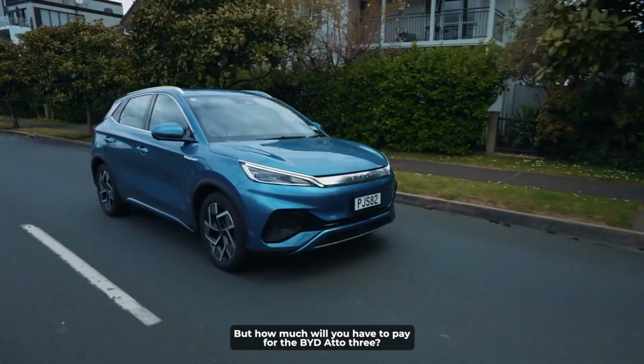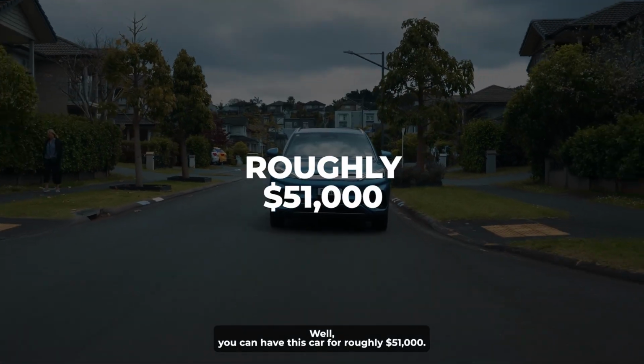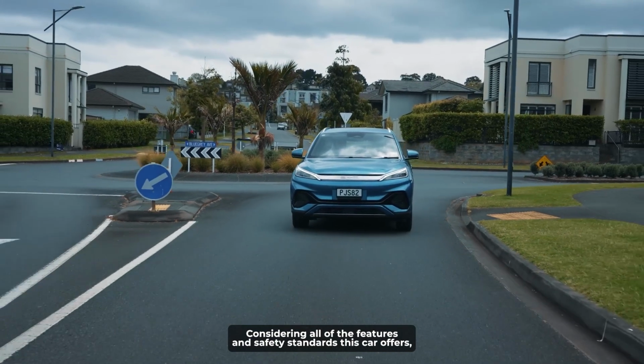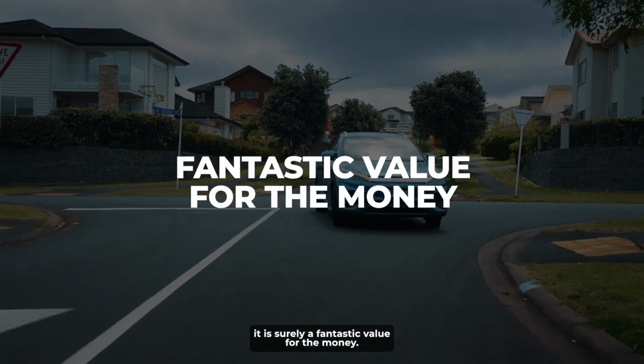But how much will you have to pay for the BYD Atto 3? Well, you can have this car for roughly $51,000. Of course, this is not the exact price and will vary from country to country. Considering all of the features and safety standards this car offers, it is surely a fantastic value for the money.